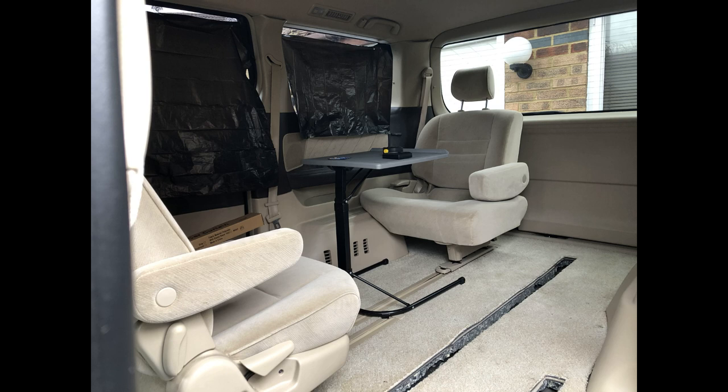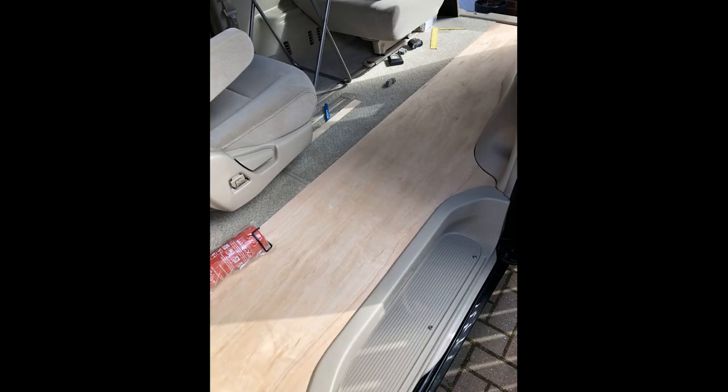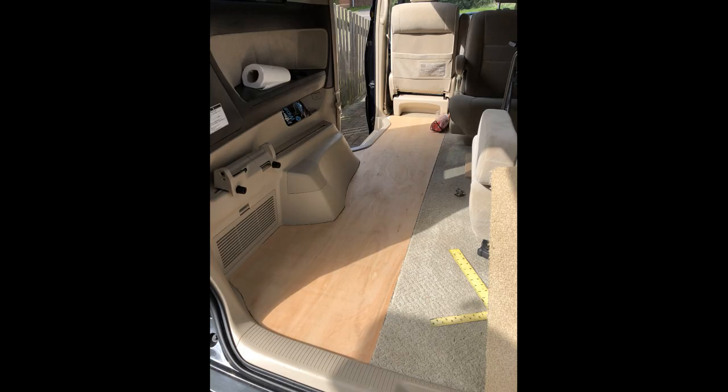So what I did first was remove the tracking, and then use the big gap. And you can see the gap here that was left by the runners, the metal runners in the floor. And I utilized those by putting timber in there that I was going to put a plywood floor onto to bring it up to the same level as the carpet, as you can see here. Now, once that was done, it was quite tricky, some pretty tricky cuts, as you can see, but I was very pleased with the progress I was making so far.